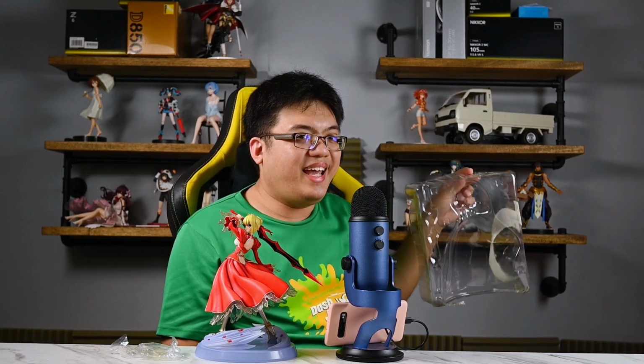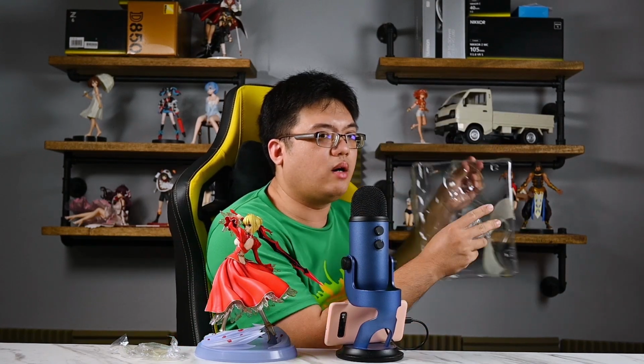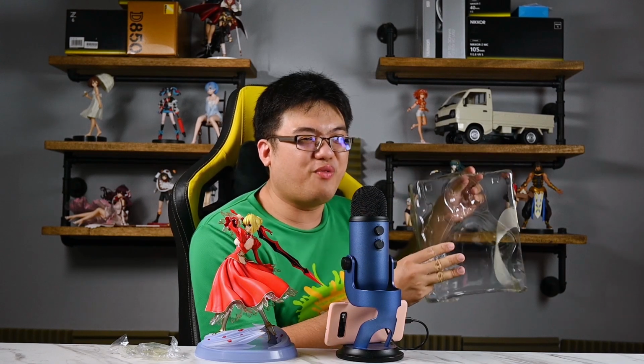The first one is age. Several years have passed. This figure with this plastic framework has been sitting inside the warehouse, inside the figure store, for years already. Yeah, this would turn yellow like this. Number two is plasticizer, too much plasticizer.